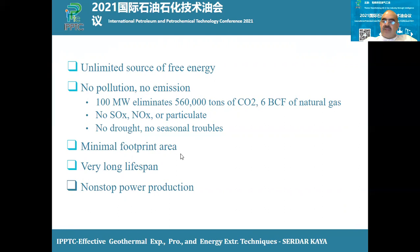The surface facility really does not occupy a big space like a refinery or oil production surface facilities. They need extensive surface availability, and then they have a lot of pollution. In geothermal, you need a simple building, including the turbine and generator. That's all basically, and a few wells. And the lifespan of a geothermal system is very long. Okay, so the sustainability comes from the lifespan.